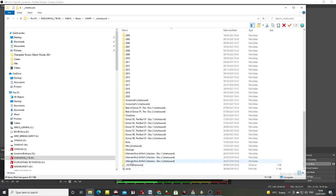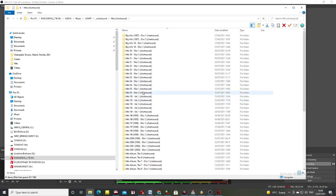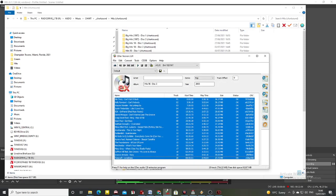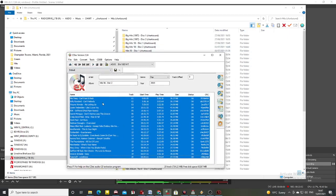So we're going to this folder here, and that's what I'm going to use to demonstrate how it's done. So Hits 56 is what's being put together. So here it is. You obviously start... I want to start from a WAV lossless copy.